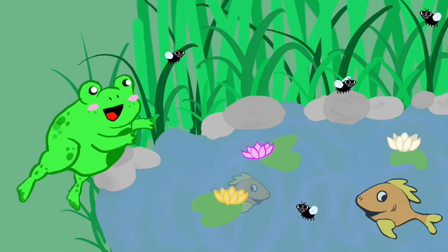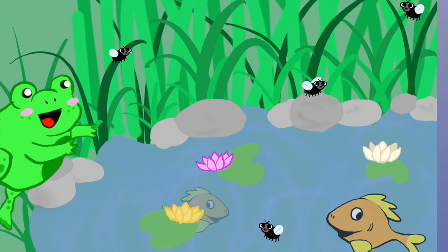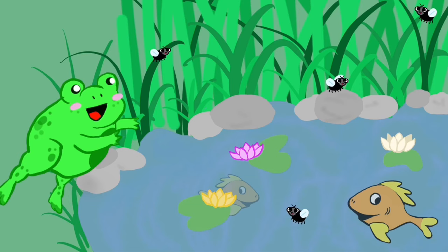What else starts with the letter F? That's right, a fly. How many flies can you count in this picture? 1, 2, 3, 4. There are 4 flies. Great job! Thank you so much for helping me find and count everything that starts with F. F, F, F.